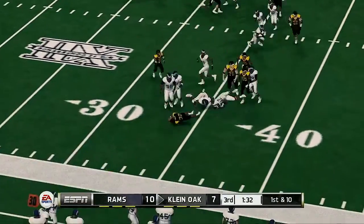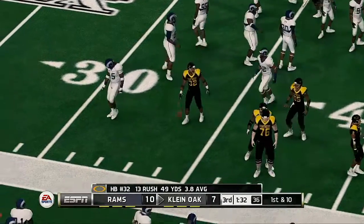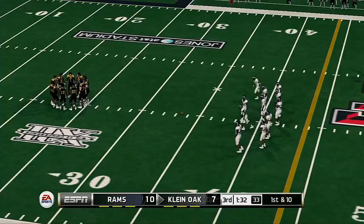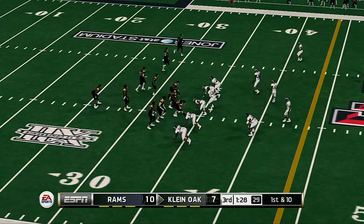He's out to the 30. Makes it out to about the 33. Sometimes when you've got speed, that's all you need. It's the one thing you just can't defend. From their own 33-yard line, first down.